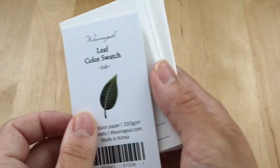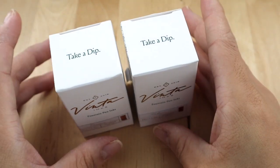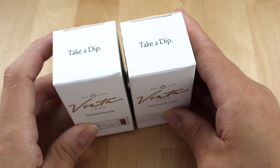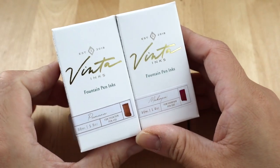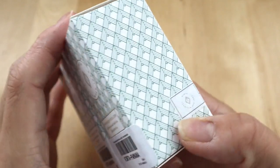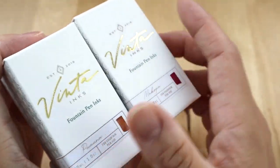And then Atlas Stationery recently added a bunch of other ink brands to their site, and so one of those that I was very curious to try is Vinta Inks, which is actually a Filipino ink brand, and not many US stockists have them yet.